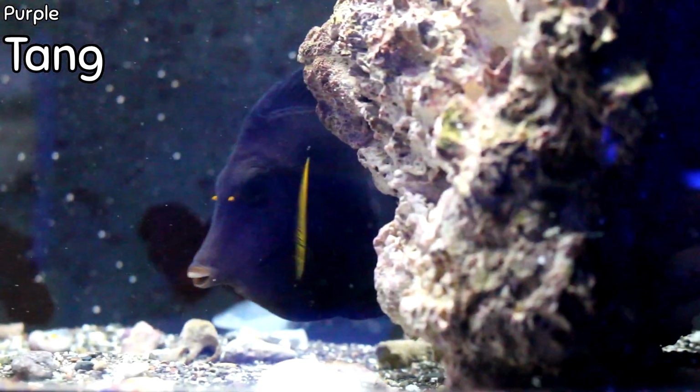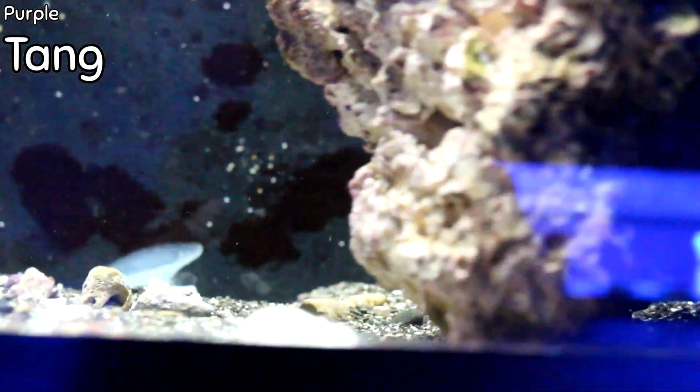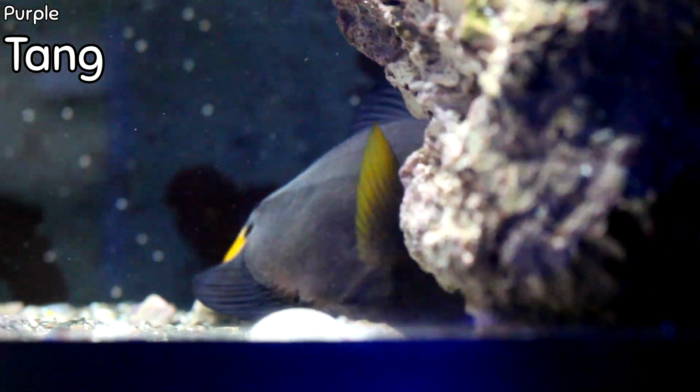Their max size is going to be around 10 to 12 inches, normal size for a tang but still very large, so you are going to want a bigger aquarium because they do need a lot of open swimming space. Diet for these guys is going to be exactly what I tell y'all every week for a tang. Meaty foods, brine shrimp, mysis shrimp, but you're also going to need to give them seaweed a few times a week as well. The seaweed, not only does it keep them healthy and keep weight on them, but it also helps boost their immune system as well. Absolutely gorgeous purple tang. I don't get them in this size very often. Y'all need to come down and check them out.